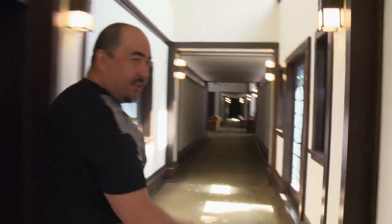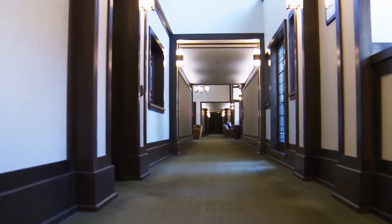Feels like a scene from The Shining down this hallway. I really wish I had a tricycle. Foley. Oh, we've got the best sounding door.